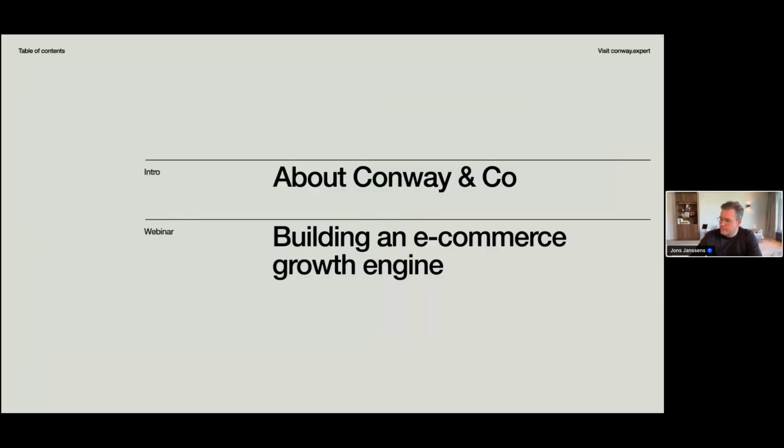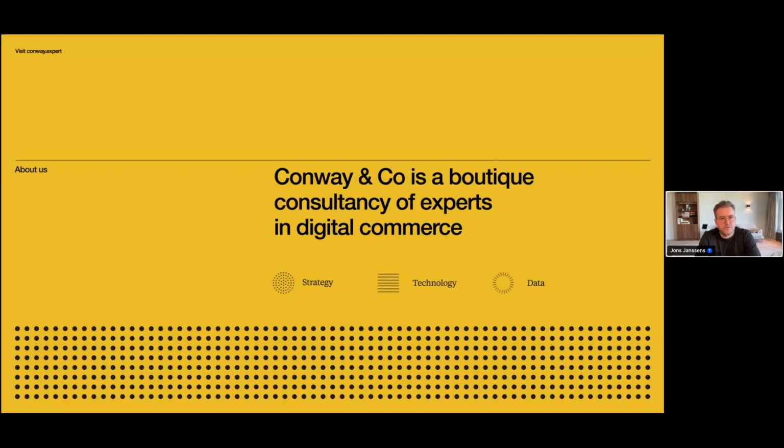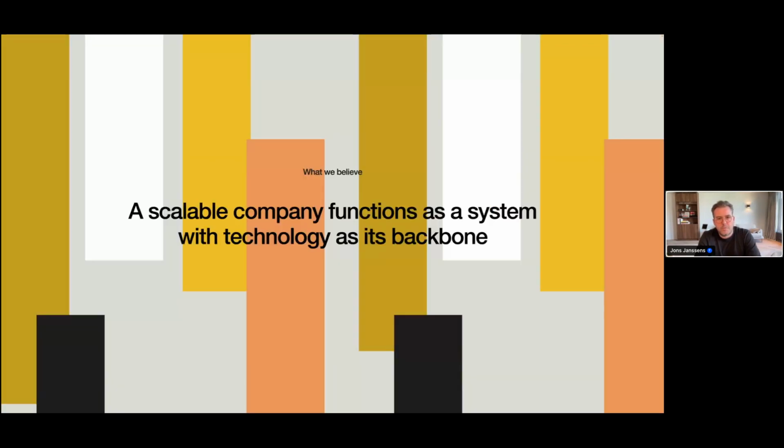First, a quick introduction about ourselves. So Conway & Co. We are a boutique consultancy of experts in digital commerce, and we focus on strategy, technology, and data. And what we believe, and that's what we learned from our own experience, is that a scalable company functions as a system, and technology serves as its backbone. So it's the thing that enables the company to scale and to grow.